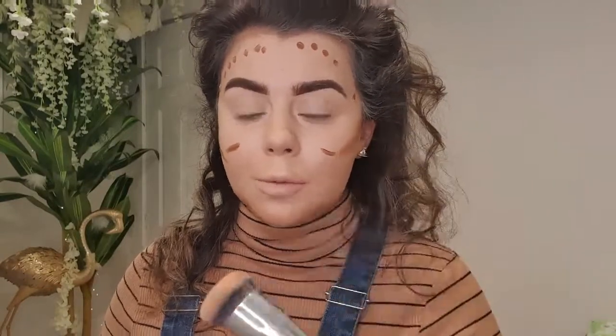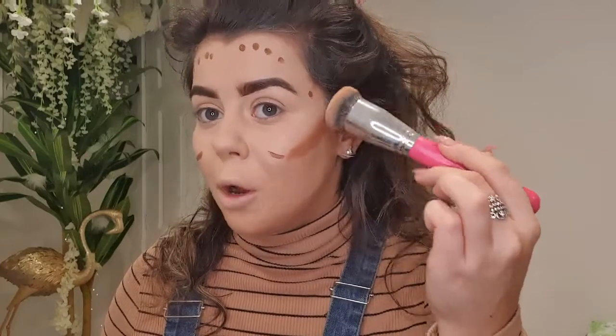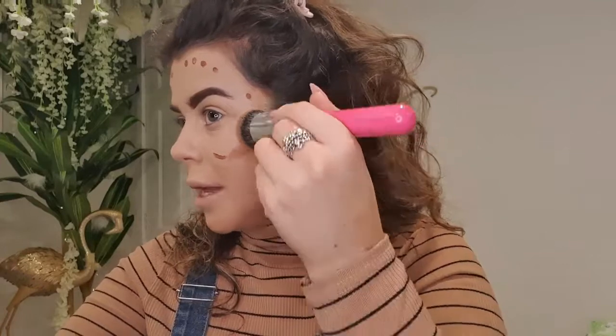Also, when you're doing this with your cheekbones, you want to make sure you're buffing upwards and not just in circles and going down, because then that's also moving the contour lower, so it'll appear a lot lower and your face will not look right. So it's better to keep buffing it upwards, and it'll keep it more lifted.